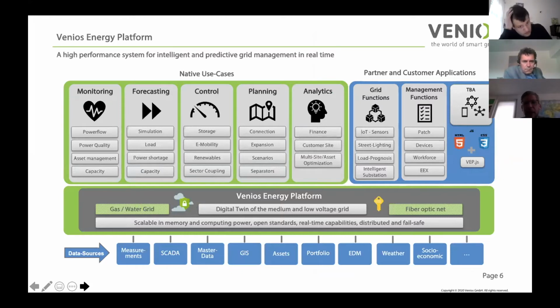So we start at the bottom line. What is existing at the normal DSO? You have some measurements in substations, cable cabinets, whatever. There's normally a SCADA solution from PSI, EDS, Kistes, Schneider Electric, GE, whatever. We have master data. There is a geo-information system, and the geo-information system is a really good example to show how our solution interacts with the status quo infrastructure.